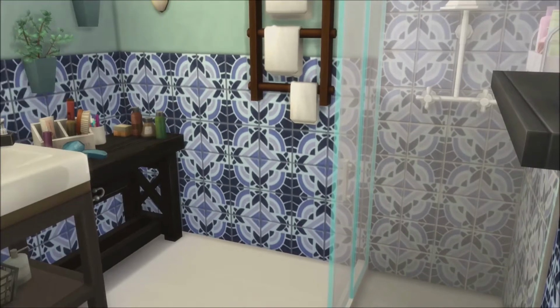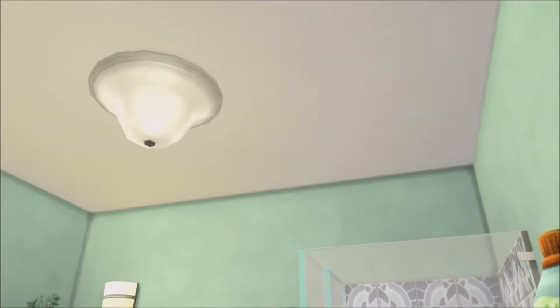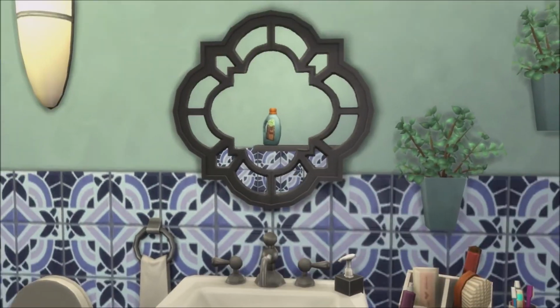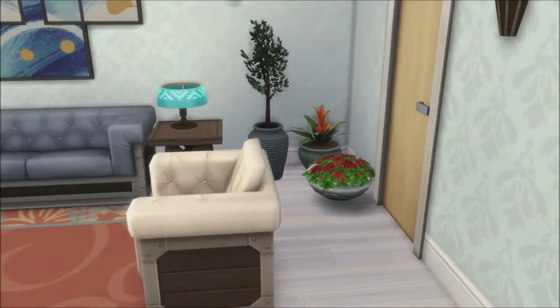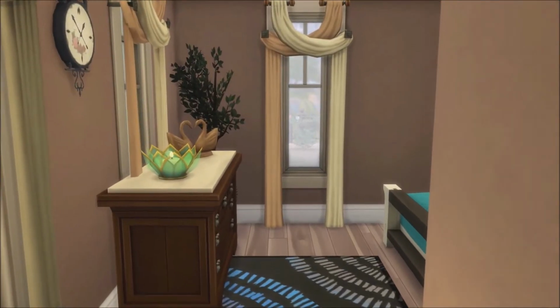And of course, here is the bathroom. I like that she sort of kept with the blues and the teals, and that's what color shirt the sim was wearing. And if you wonder why sometimes I have the camera look directly at the mirror, sometimes I'm just being silly and I'm like, oh, can't see me, I'm a vampire. When I'm recording these tour videos, it sounds really stupid, but I really do.